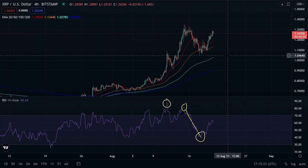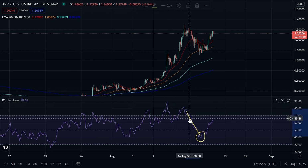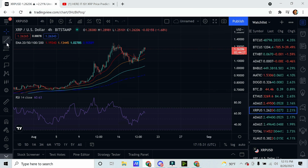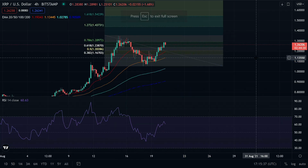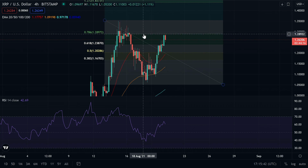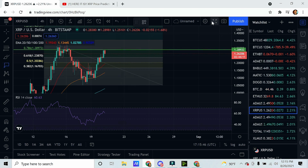And so what we're going to talk about today is, where do we go from here? What are a few options? What are a few outcomes? And what can we expect? What we're going to talk about first is what we need to see for a breakout. So all we're going to do is go from our swing high down to our swing low. As you can see, it's creating a bit of resistance at our 786, which is about $1.29, right at this line right here. And I'm going to price label that for you.